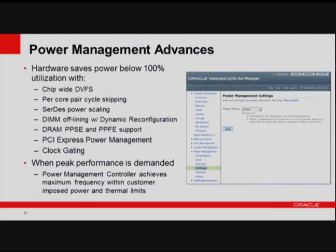Okay, I divide our power management advances into two categories. The first are a set of features that act to save power when the chip and various functions in the chip are not at 100% utilization. And I've listed them out for you there. I'm only going to have time today to talk about the first three: chip-wide DVFS, per-core pair cycle skipping, and SERDES power scaling. The second category that I'm going to talk about today are power management features that kick in when peak performance is demanded. Those are features that achieve peak performance given customer-imposed thermal and current power constraints.